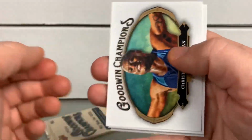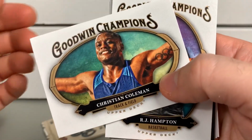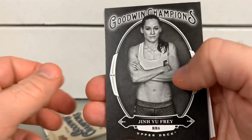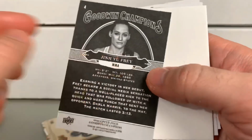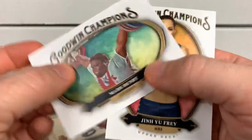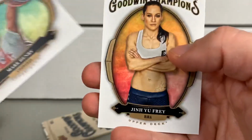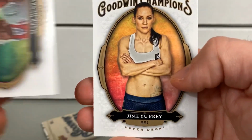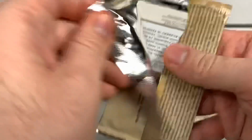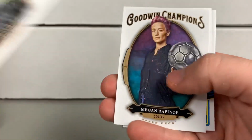Might have a relic or something in this one. Christian Coleman, RJ Hampton, Frey, black and white, MMA, Mark Henry, another Frey. All right, last pack for the first half. I might have ripped one out on the other side, I forget, but we'll see. Big Boy.